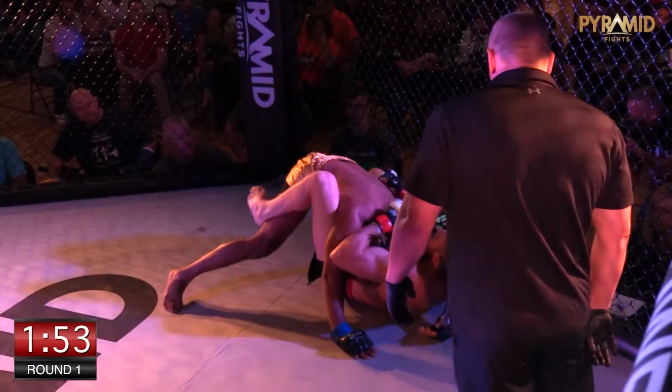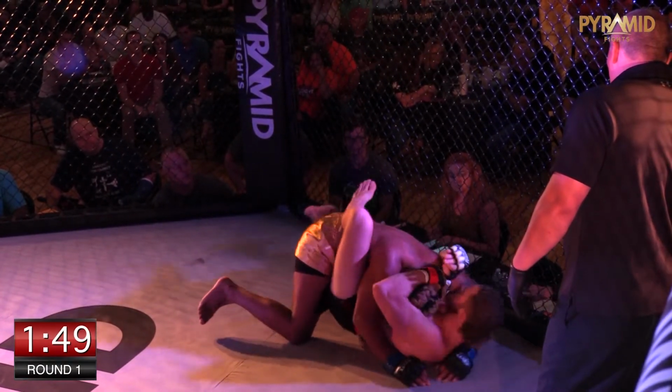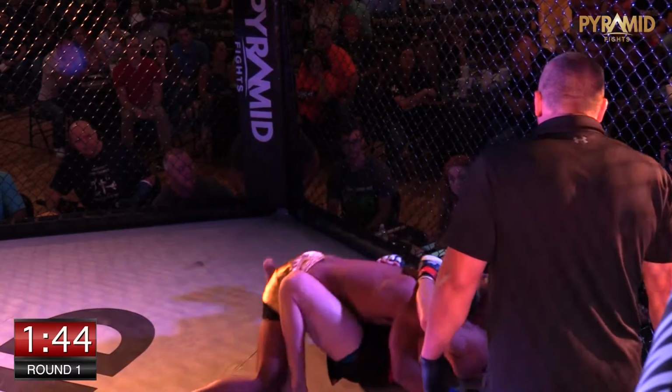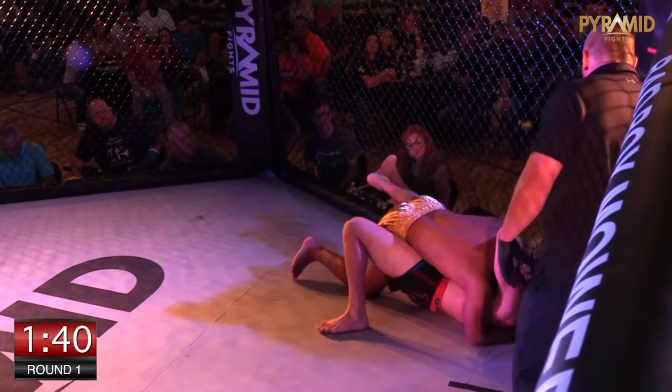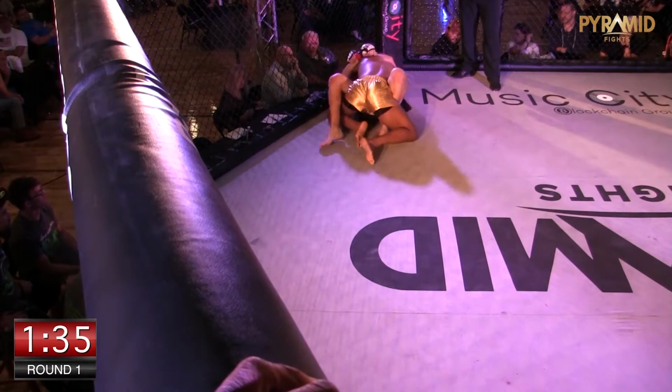You hear his coaches saying, try and sweep and keep his back against the cage. This is amazing how we can utilize this. Football players, they utilize the field. They utilize the hash marks, the line. They understand every intricacy of the sport. That's what this is. You have to train those little tiny details. Know when to use what position you're in, when to use the cage. Right.